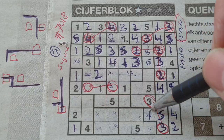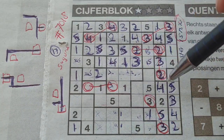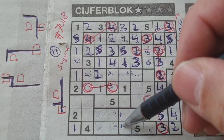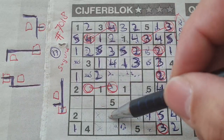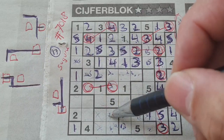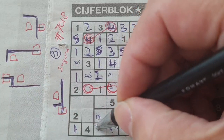These 2 boxes surround the 1, so the 1 could be here, could be there. This box can be a 3, that box can be a 3, so the 3 goes together with the 1 as a pair. 1 and 3. That means these 2 boxes can be a 1, we have a double 1 there. These 2 boxes can be a 3, we have a double 3 there. So the 1 and 3 go in those 2 boxes as a pair.